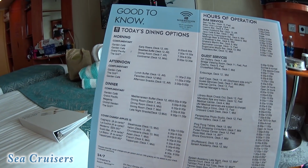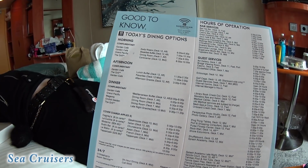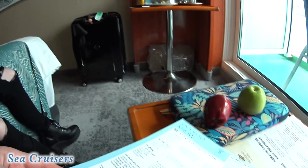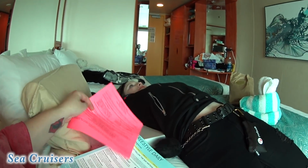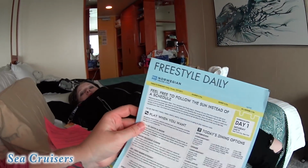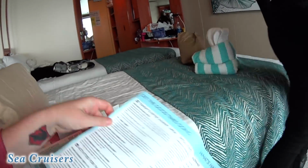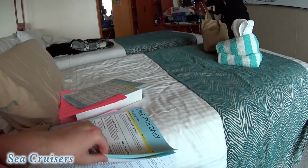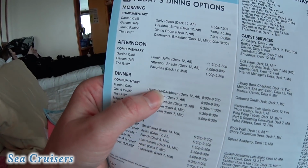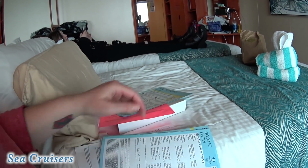Okay, the buffet starts at 5 and the dining room starts at 5 and 5:30. So I don't know what to do. Mediterranean. Is it themed every night? Yes. Tonight's Mediterranean. Night number 1 was regular old food, I think. Day 2 was Bahamian Caribbean. I kind of just wish they had regular old food. Maybe they do. Let's go look.